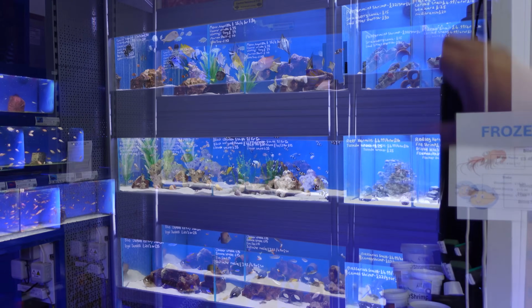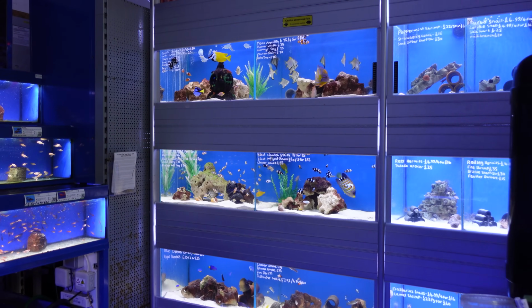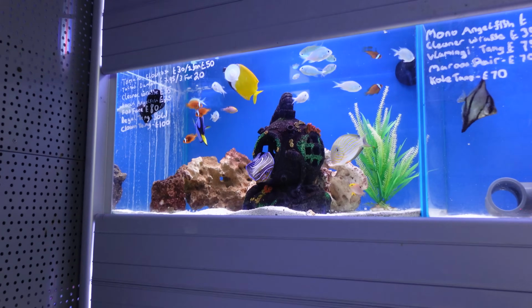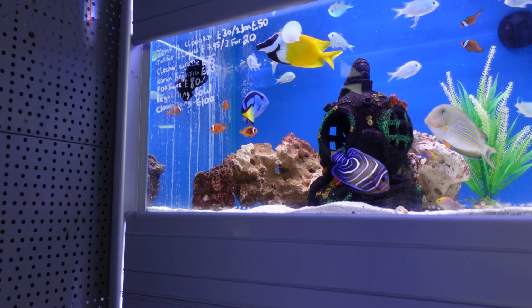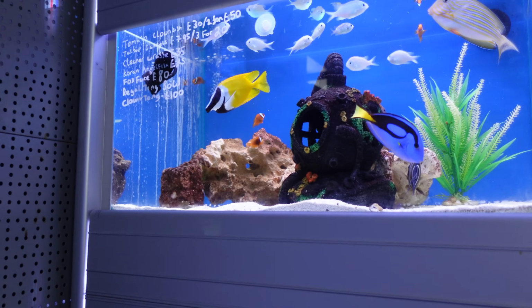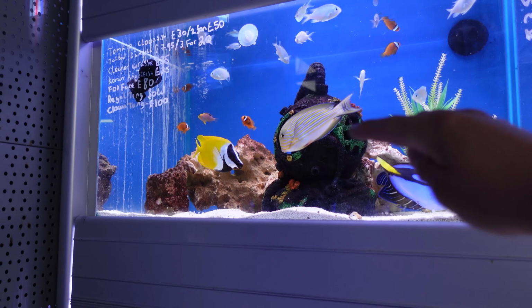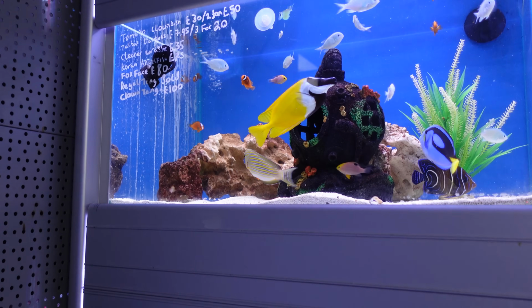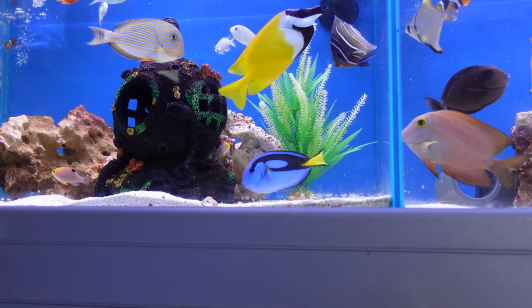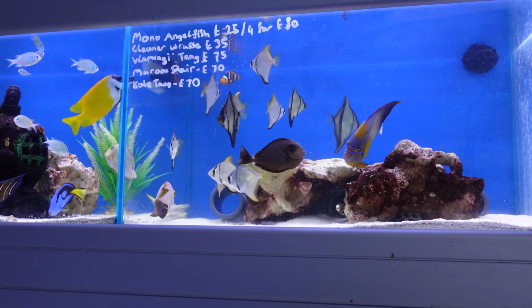So we've got 6 main tanks with the fish in, and then we've got a few different inverts in the other aquarium. So I'm going to start at the top section, where we've got a nice selection of damsels. So we've got the blue-green chromis, we've got the tomato clowns, we've also got a clown tang in there just up the top, a regal tang, fox face, and I think there is a Coran angel. So some of these fish get pretty big, but some lovely, healthy looking fish as well.